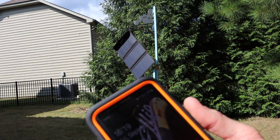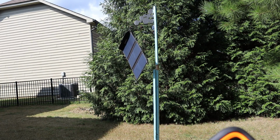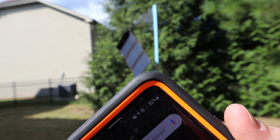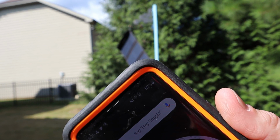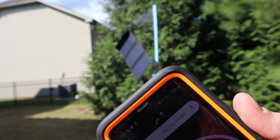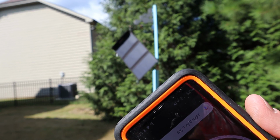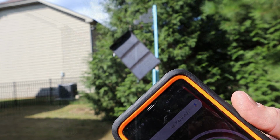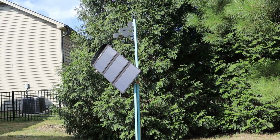We are now at, oops. Maybe you can see that. 52%. So a little slower than normal, so let's put it back in and see for 10 more minutes now that the sun is fully out again, and see how that changes, because this is different than what I've been getting. Alright, so here we go.